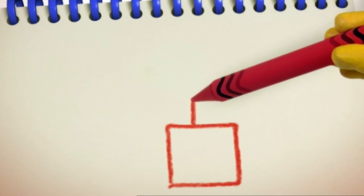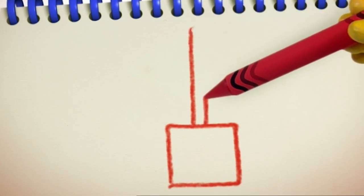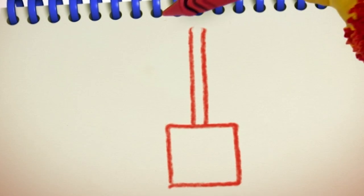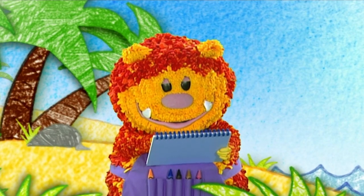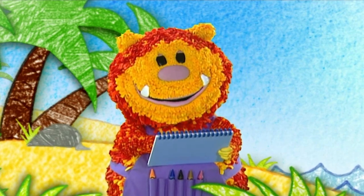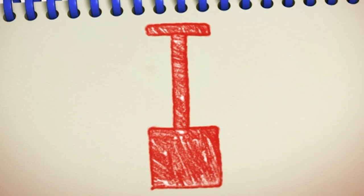That's the digging part. Our spade needs a handle. Two long straight lines going up. One, two. And some more straight lines across the top. Across, down, across, and up. There's our spade. I'm going to make mine red. What colour are you going to make yours? Our spade is ready.